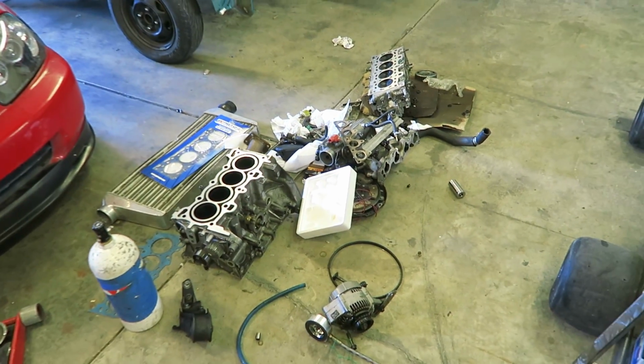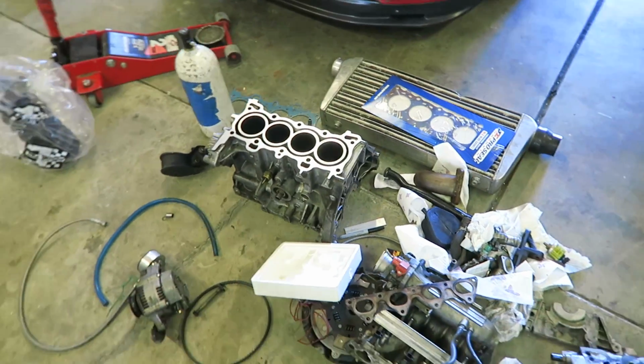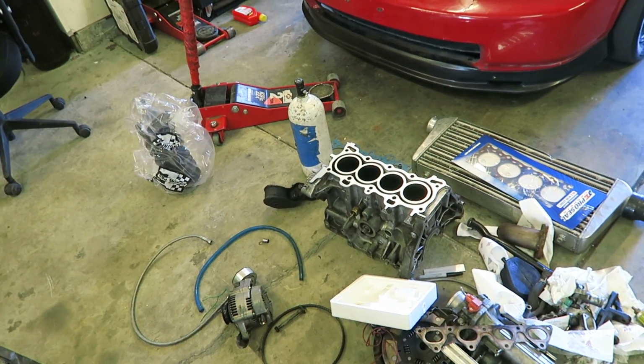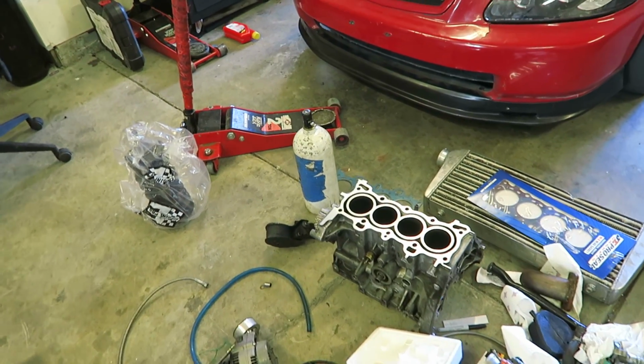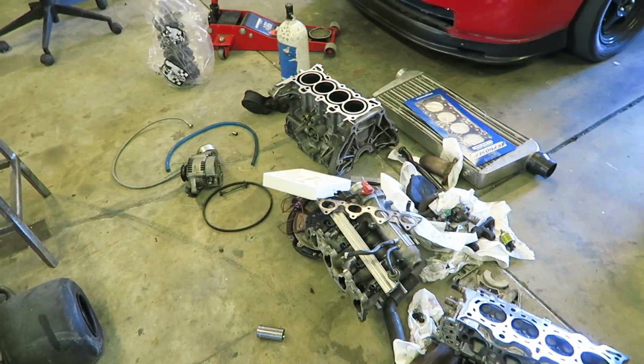Get more than 1,000 miles out of it this time, because there was no reason that old one should have broken down as fast as it did. There must have been something messed up with the clearances, because all my bearings were just completely worn out. But we'll see on that.